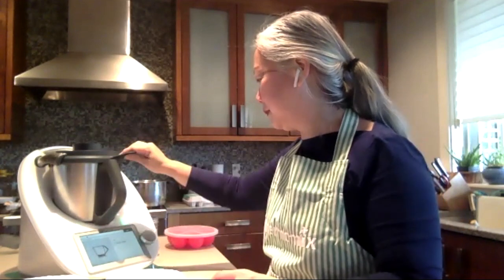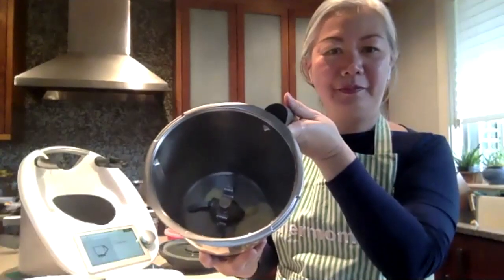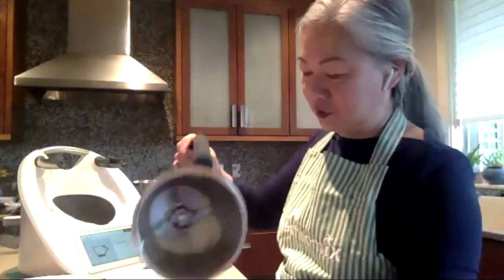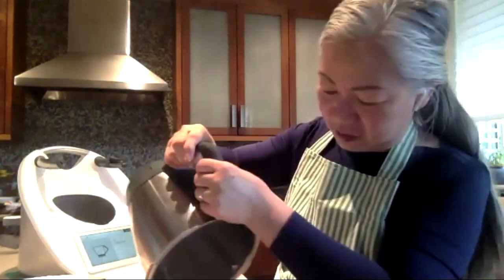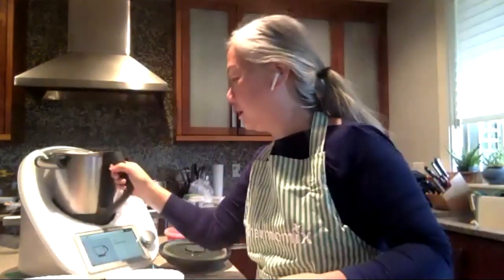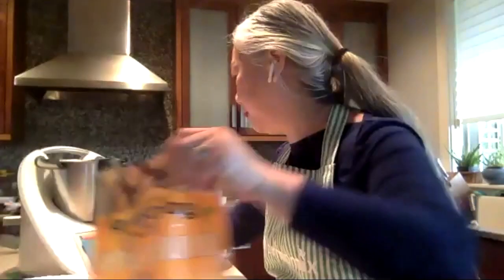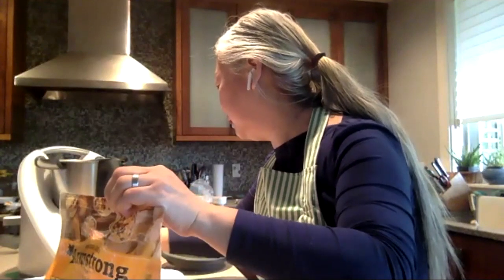Next, just going to wait for it. So it's grated it up. But today I want to add in some cheddar cheese that I'd like to put in there as well. It didn't say to take it out, but I'm going to put in... how many grams of cheese again?